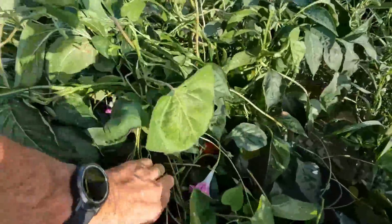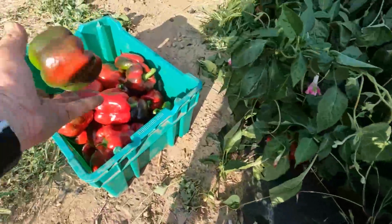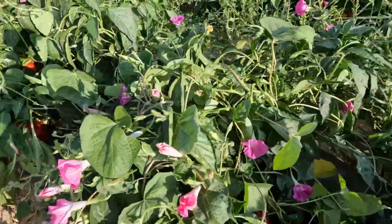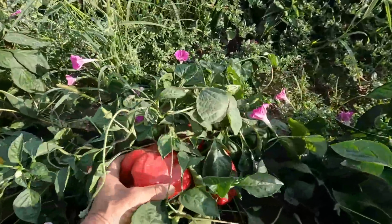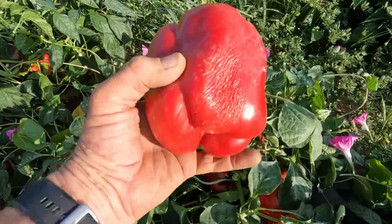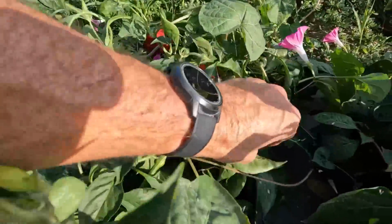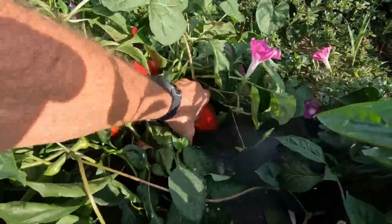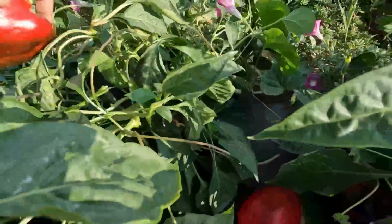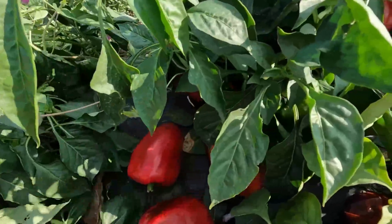Yeah, I just got to pick some of these ones that are turning. They're just too nice. Oh, you hate to see that. Look at that. What a perfect pepper otherwise. Oh my. Have you ever heard me so excited about picking peppers? It's actually enjoyable.